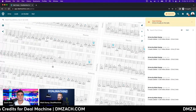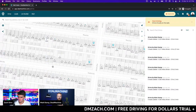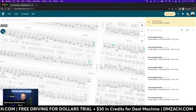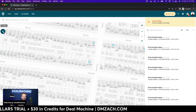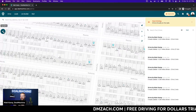But where I really recommend people start is before they even get out there and spend any time driving around, figuring out how to drive for dollars. We have one feature within our data here. If you have this highlights feature unlocked, I highly, highly recommend starting here, because you can use data to help you know what the areas of town are that are really likely to have these motivated sellers.